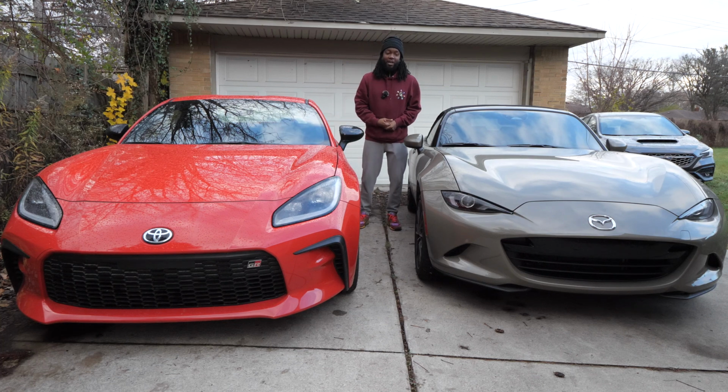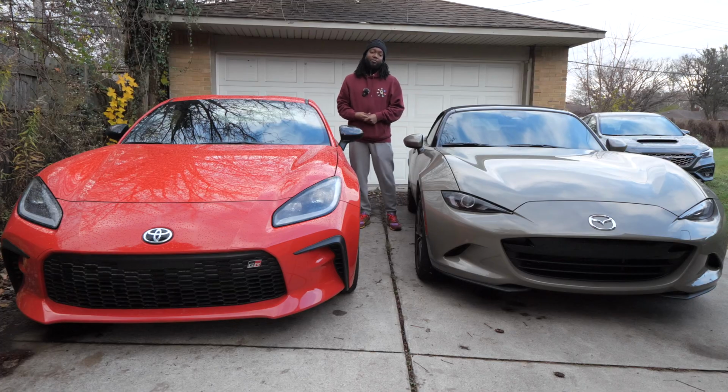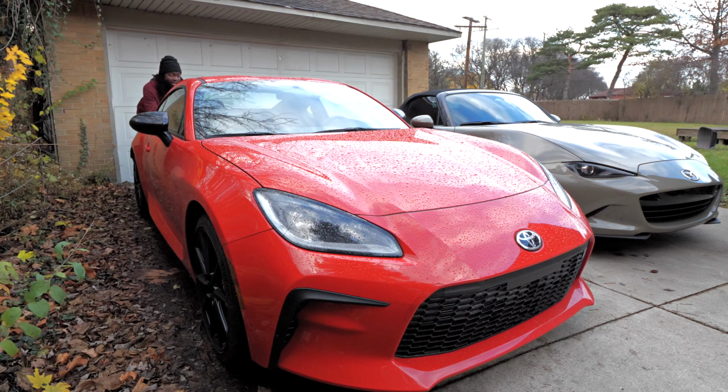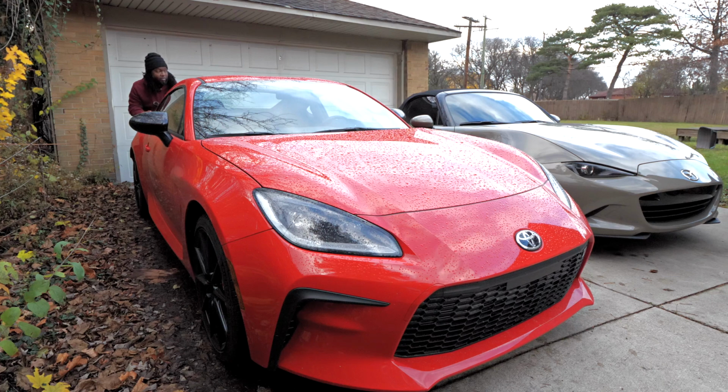I'm not going to tell you that. We're just going to go over some of the things that I want to point out so you can make that decision on your own. So the GR86 is going to be the more powerful car, with 228 horsepower versus the Miata at 181. And this is going to be the more track-focused car out of the box. We've got the stiffer suspension, it's very taut. The Miata is going to be more on the soft side.